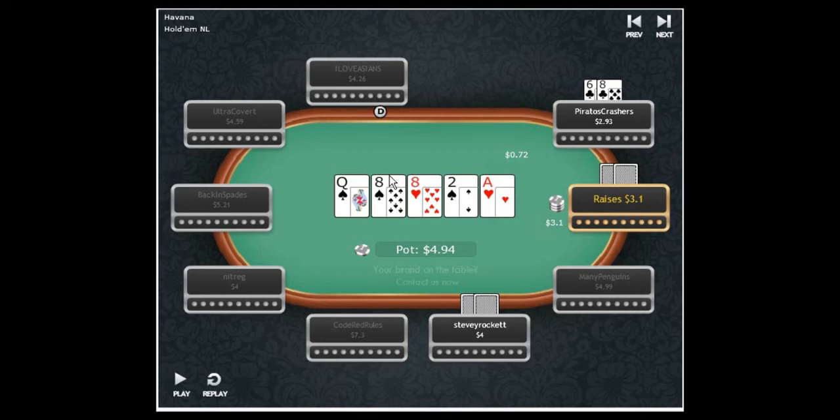So raising the flop becomes more standard, but when we start getting later in the street, when we start to raise, those raises have a lot more meaning to them and become a lot stronger. And so the goal is to maybe, when we do raise, make our hand look not as strong, and therefore we don't have to fold the trips nearly as often.